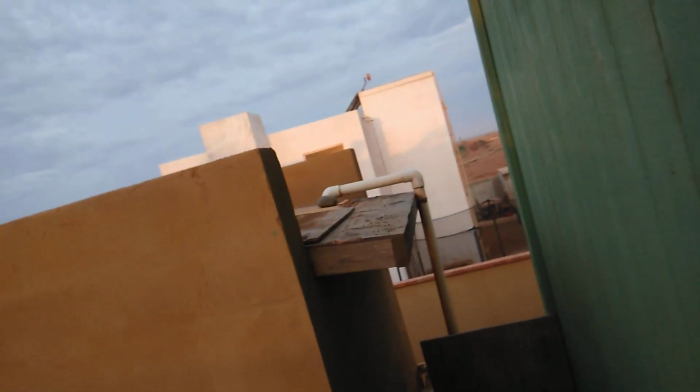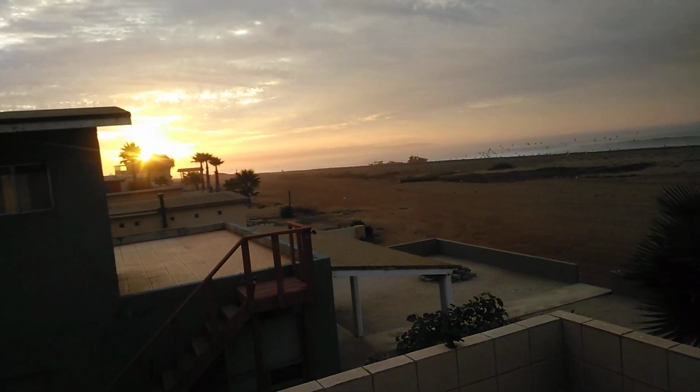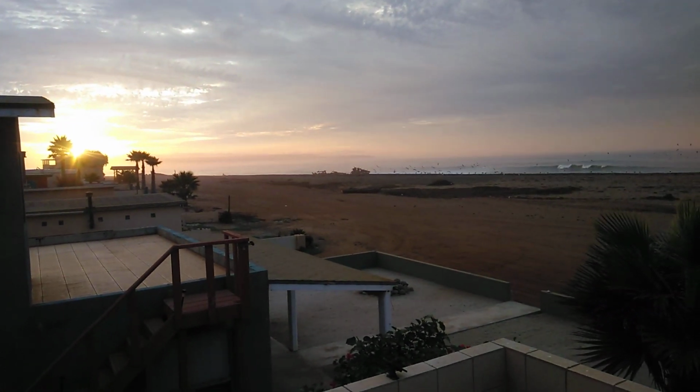Here's my old water tank. We got water meters now. So there's a swell. Boy, the tide seems a lot higher than I would think. It sure is pretty out here.